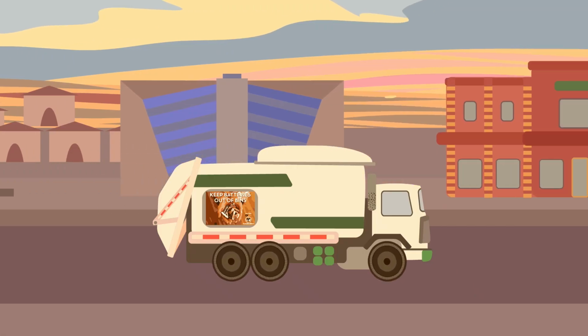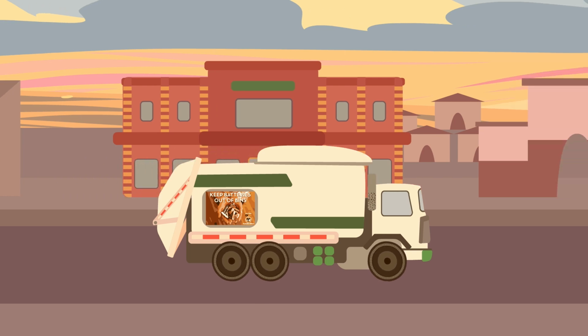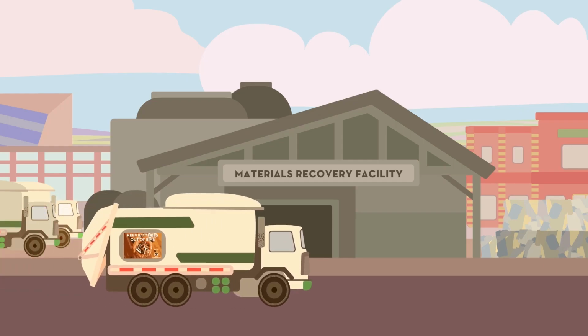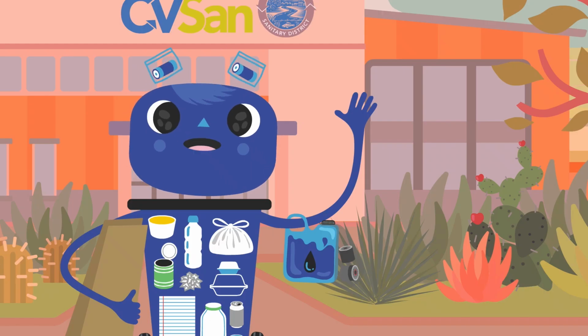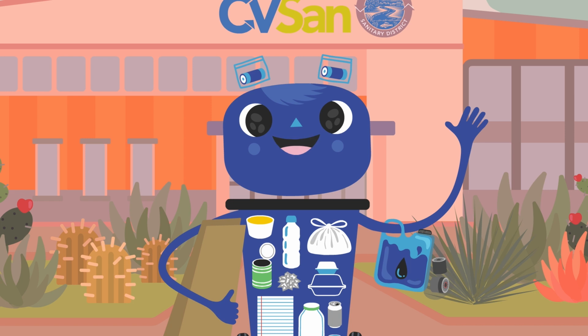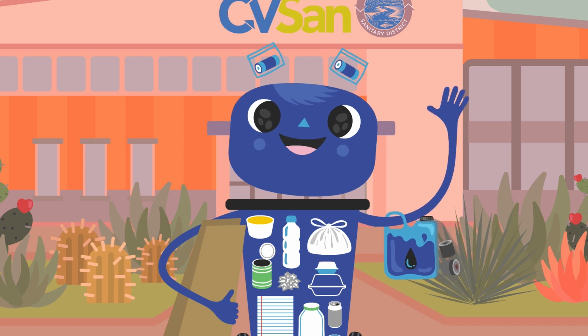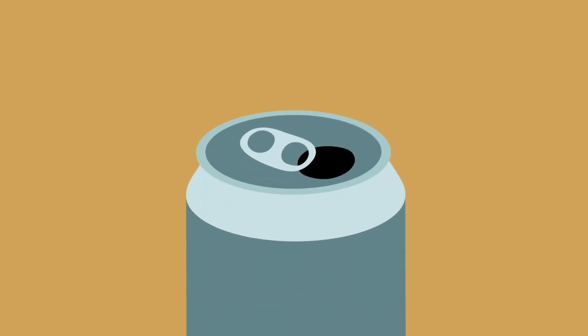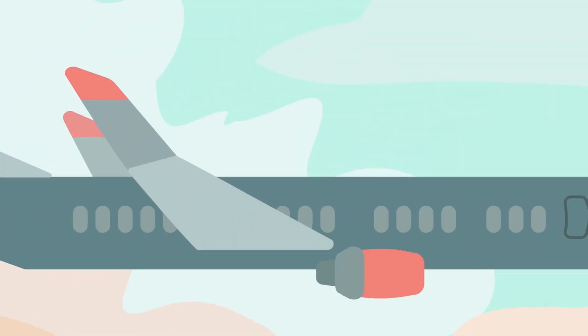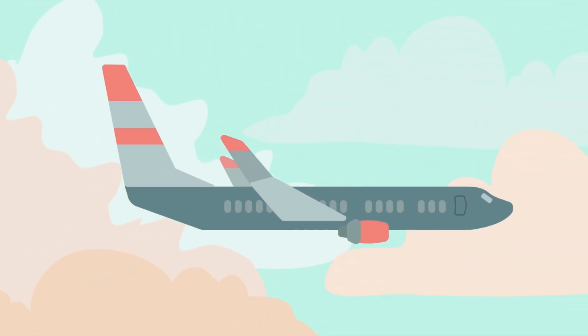When the recycling truck picks up the materials we put in the blue recycling cart, they take it to their materials recovery facility, or MRF. That's a funny word, right? MRF! After that, the materials are sent to be made into some really cool things. For example, aluminum is a metal used in soda cans, and that can be recycled and used to make airplanes.